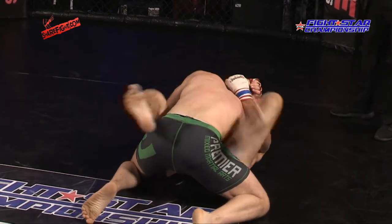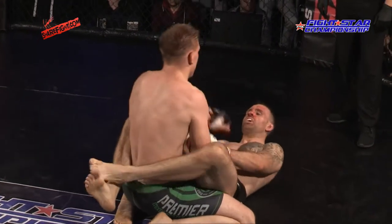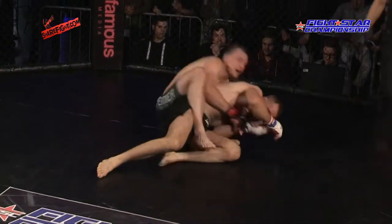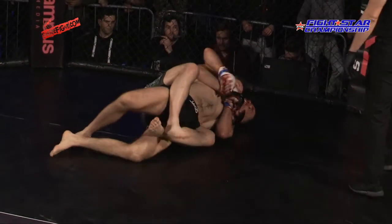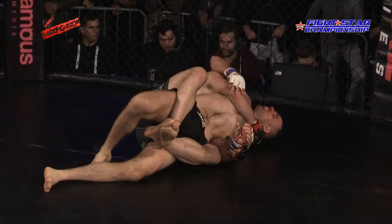Oh, this is a head and arm triangle here from the bottom. He's going to move his hips around to the side, but Panfill picks the perfect opportunity to posture up. Triangle attempt here. Shaken off, but now he gives up his back. Yeah, a couple of attacks there, but that was a tired-looking roll to his back there from Valdimarsson.